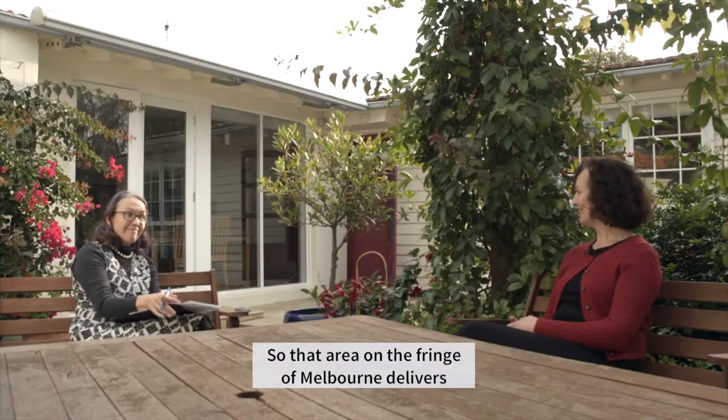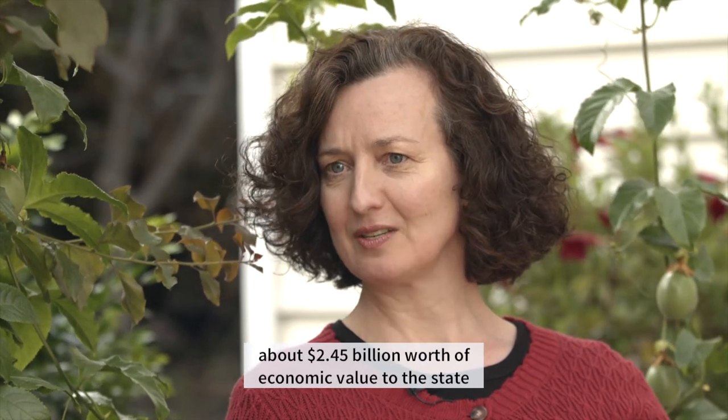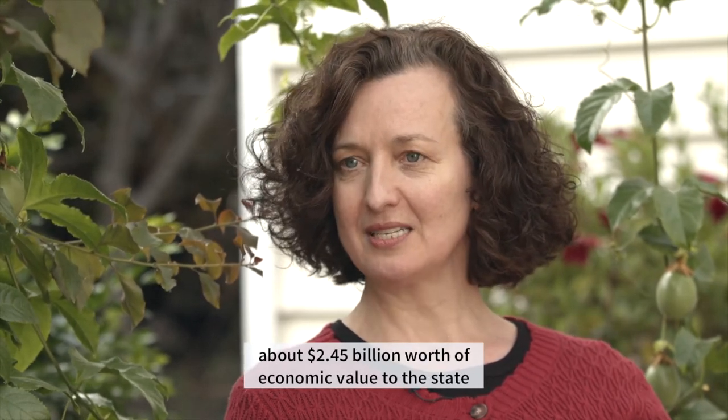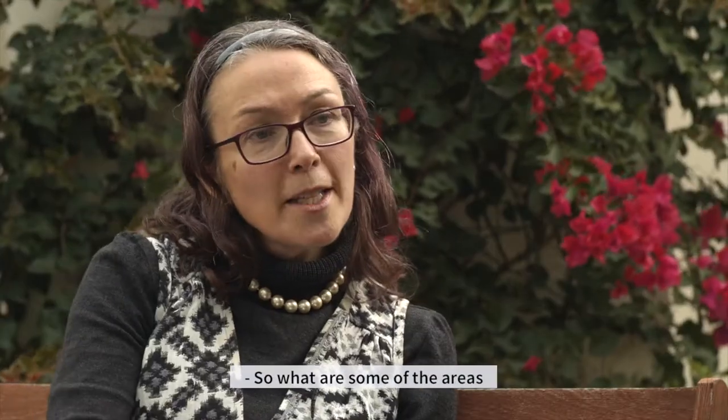So that area on the fringe of Melbourne delivers about $2.45 billion worth of economic value to the state and around 21,000 full-time equivalent jobs as well. So it's very important. So what are some of the areas that we're talking about on the fringes of Melbourne?